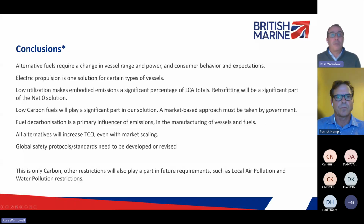Fuel decarbonisation is a primary influencer of emissions in the manufacturing of vessels and fuels, so we have to encourage government to support the transition of energy production to a more zero emission basis. All alternatives will increase total cost of ownership, even with the market scaling, and that's something we really need to be aware of, something we will have to work on over the next 5, 10, 15 years.